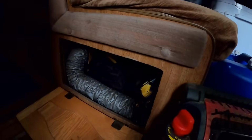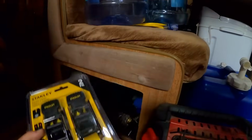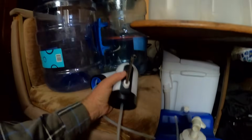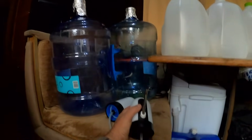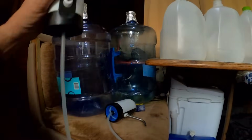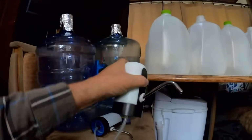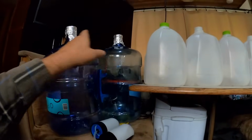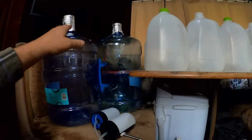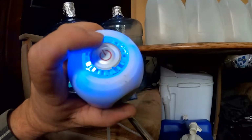So let me do some more. Let me do some extra tie-down straps. Let me work on this. I found them. See, one fits one of the jugs, and one sort of fits the other. I've got to figure out which one fits it very well. The one that sort of fits will work, that's the one that'll stay in here. The one that fits very well will go in the van. One is dead. Not that one.